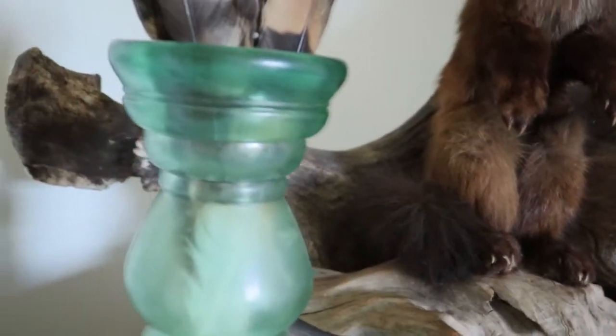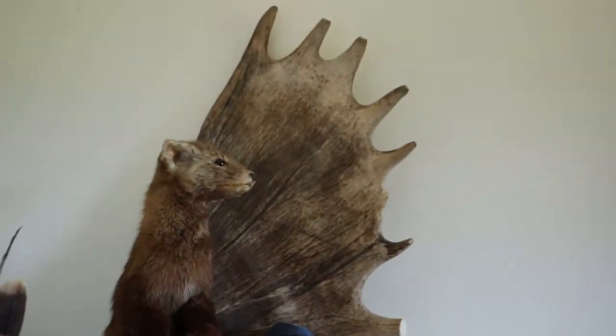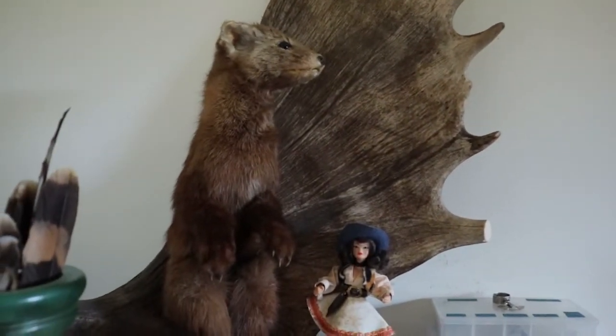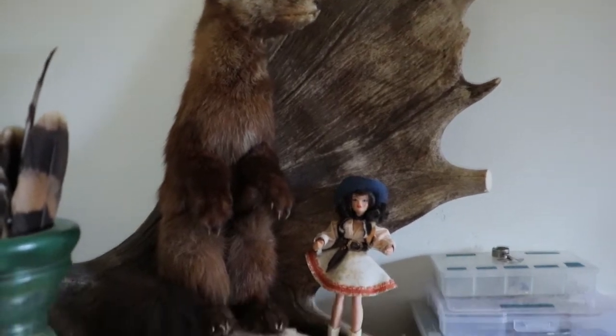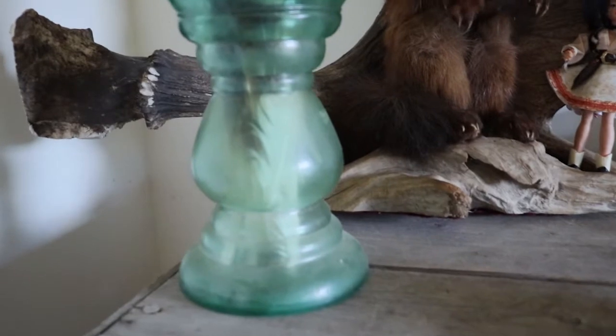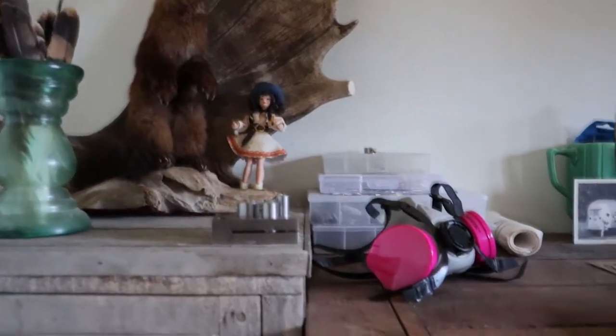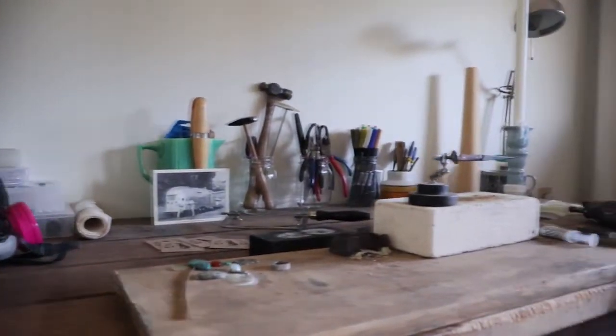I also have this really large moose antler that I sometimes photograph my pieces on, also given to me for free from a guy with an antique shop in Delta, BC. So I am very lucky. I don't know how I do it, but I've got a lot of free things over the years and I am incredibly grateful.